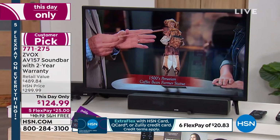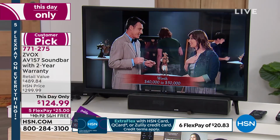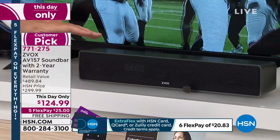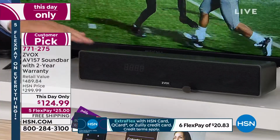People of all ages struggle with hearing properly. It's simply attached to your television. When you turn it on, your TV comes on, and this will bring everything out clearly.